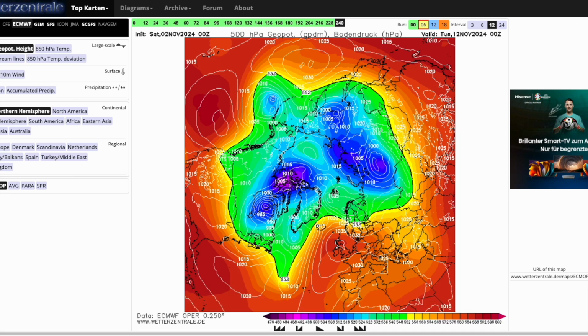So GFS shaking it up massively, GEM showing signs of it getting shook up, but ECMWF not showing really anything substantial, with no high pressure pushing northwards or changing its orientation.